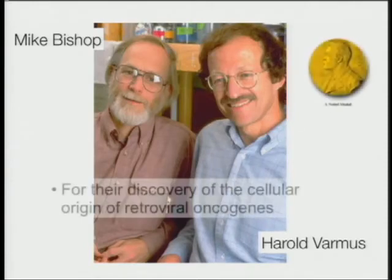These two guys were working, Harold Varmus and Mike Bishop, at UCSF on how viruses worked. And in the, let's see, I guess it was the 1980s, they won a Nobel Prize for their discovery on the origin of retroviral oncogenes. I won't go into what that is exactly, but Harold Varmus wrote a letter to Roel after he visited the lab, and here's the letter.